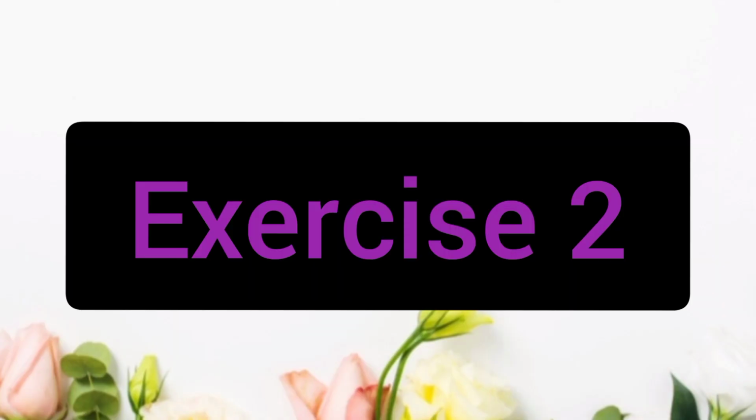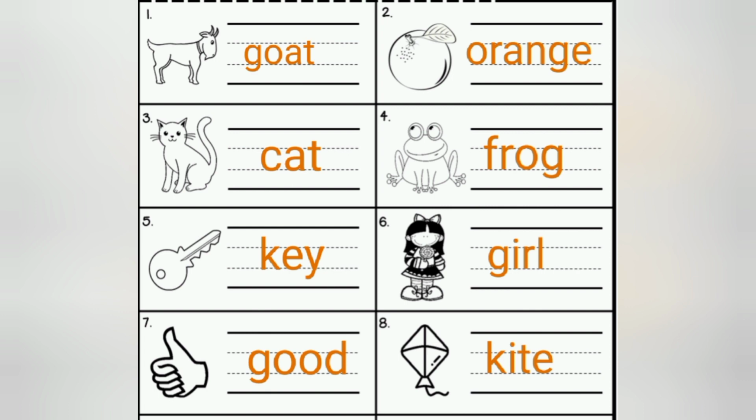Exercise 2. 1. Goat. G-O-A-T. Goat. 2. Orange. O-R-A-N-G-E. Orange. Please read after me, ya. Sila baca bersama saya. 3. Cat. C-A-T. Cat. 4. Frog. F-R-O-G. Frog. 5. Key. K-E-Y. Key.